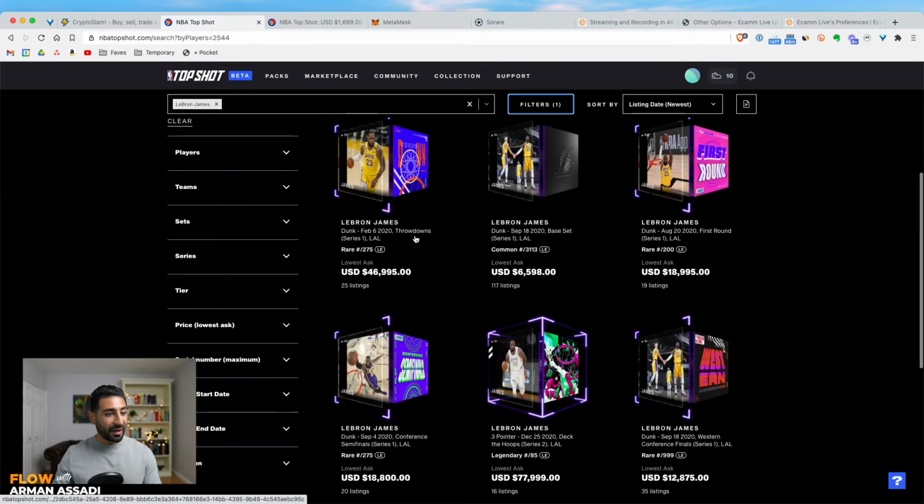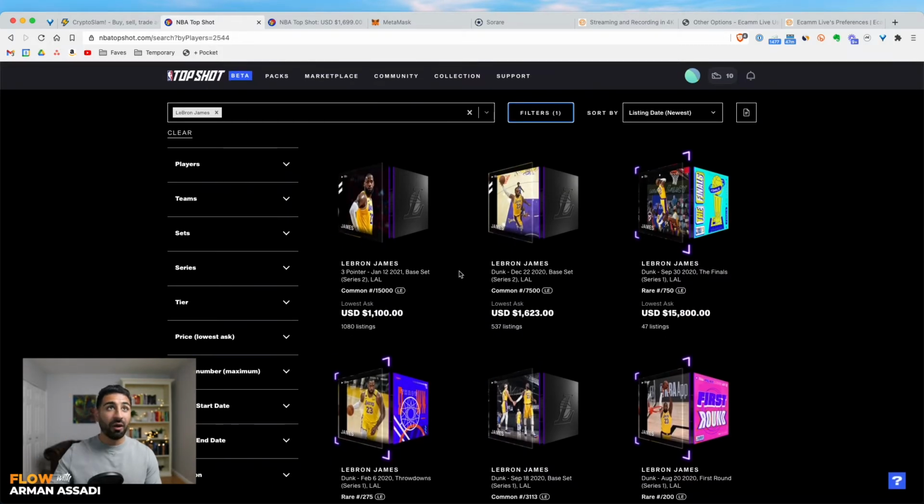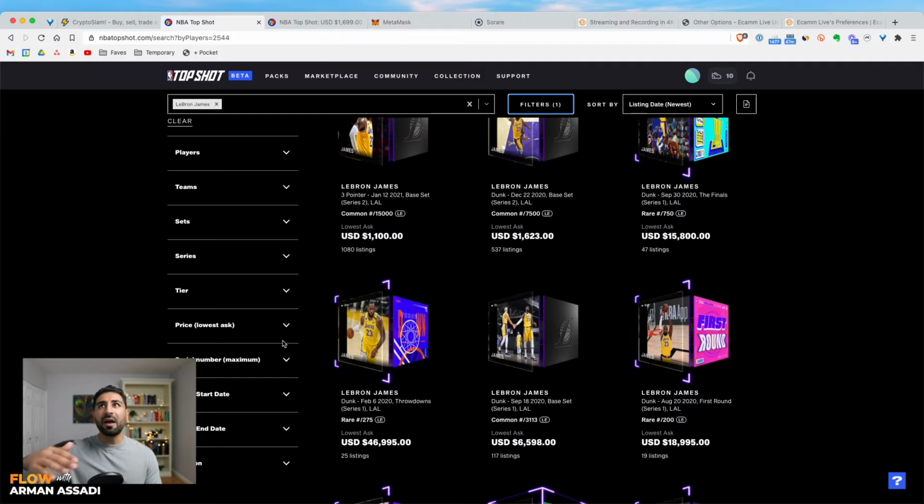Here's what's wild. I slept on this, and I would have been able to purchase this a week ago. The price has literally gone up on these TopShots about 5x or so. I'm kind of ballparking here, in the last 7 days, you would have 5x'd your money. It's just wild. Not across all the cards, but some of them in general.